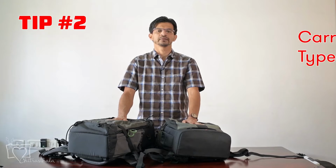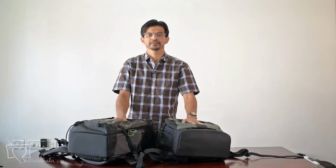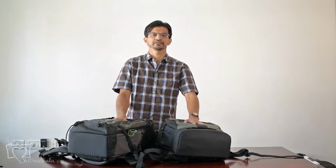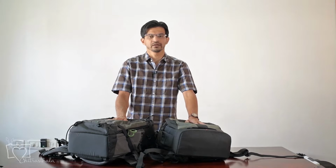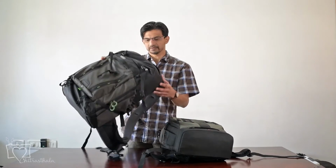Tip number 2. Carrying type. There are different types of bags: backpacks, shoulder bags, duffel bags, sling bags, rolling bags, waist bags, so many choices. Which one is appropriate for nature and travel photographers? The answer is simple and straightforward: a backpack.